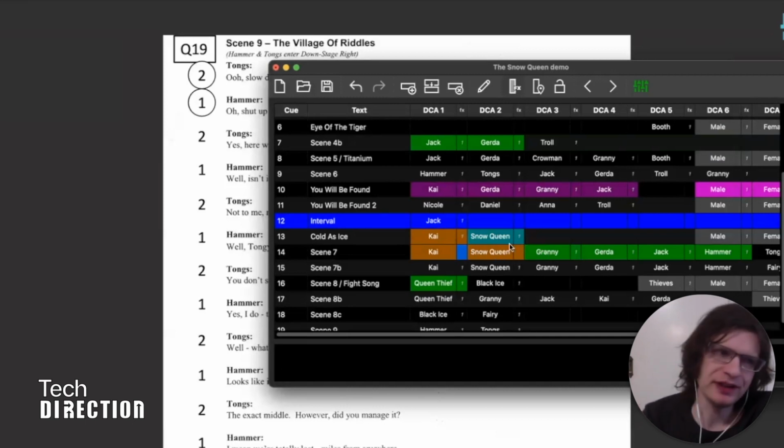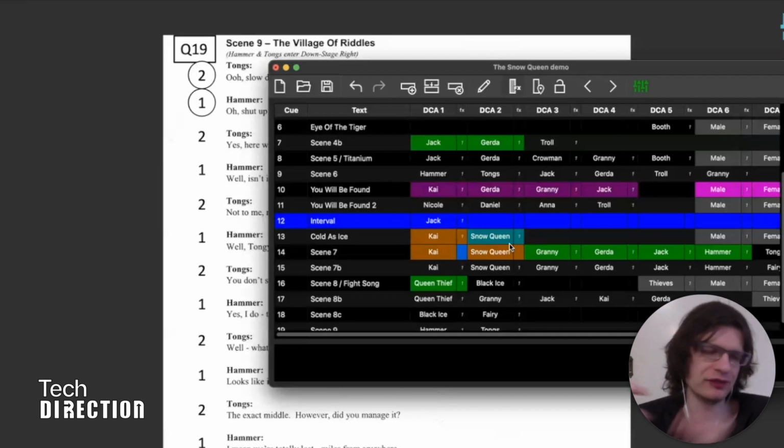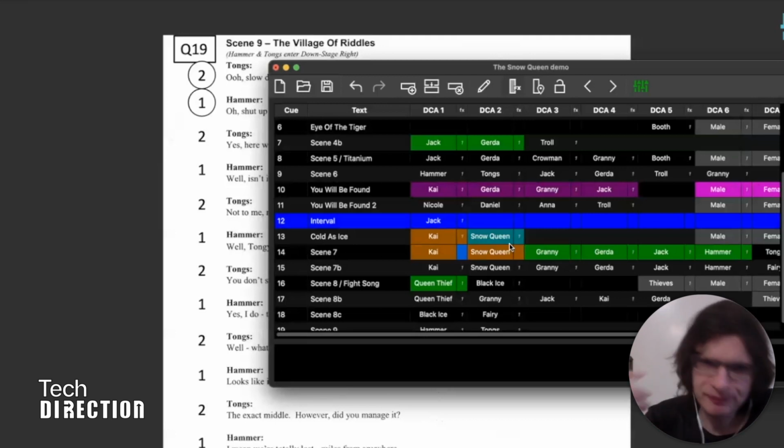Again, a bit like positions, you still have to set up the actual effects and everything on the desk yourself. You get full design choice over how that works. All TheatreMix does is make it super easy to choose when that's applied in the show and when it's not.